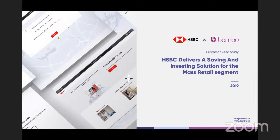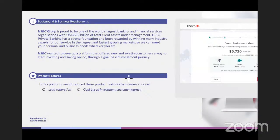Another use case, a retail bank, HSBC, a popular name. HSBC Singapore, in this case, came to us saying we need a savings and investment app for mass retail customers in Singapore. And this was in 2019. So we created a non-transactional lead gen platform for them to assess the financial health of individuals and create multiple goals. So this is a multi-goal platform.